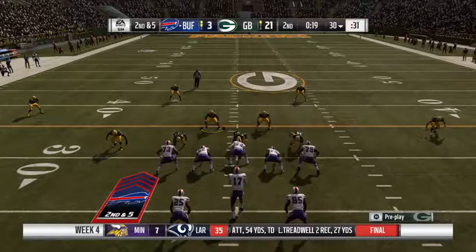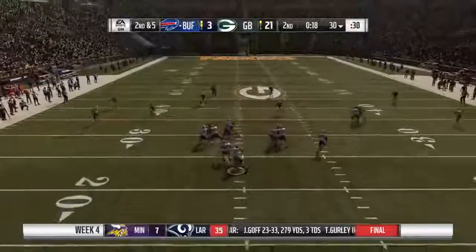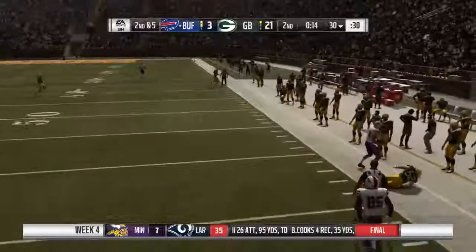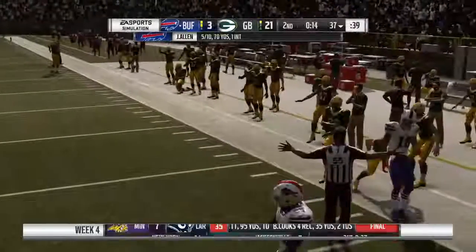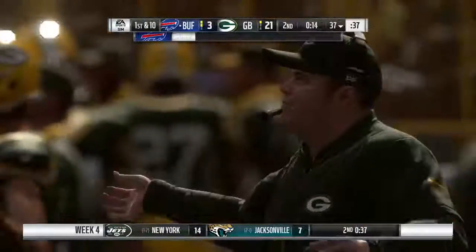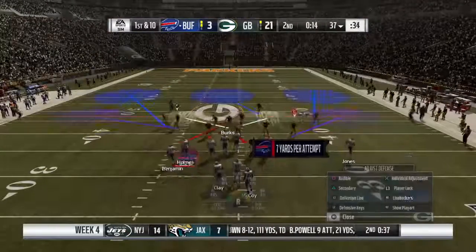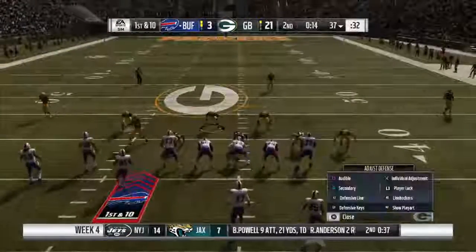Here we go now. 3-19. Allen looks to throw on second down. He's got the hook up to Andre Holmes. And he gets this up across the 35 before he's out of bounds. He's got his first catch here before halftime, and it goes for a first down.